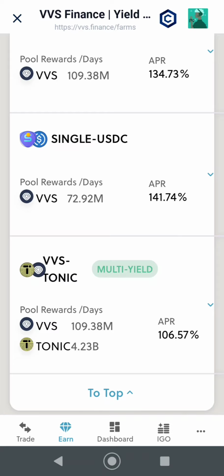Okay, let me explain. So, VVS, yes, is the base currency here on VVS Finance, and it's used for everything. Tonic, right? You can see, there is a lot of tonic out there. And both tokens have multi-billions of coins available, and they're only going up. They're not going down. So it's definitely inflationary. Is this a good deal? 106%? Hard to say. So once I unstake my VVS and tonic out of that mine, I'm going to put it back into here.